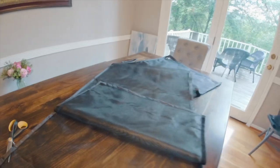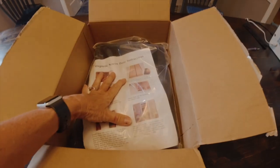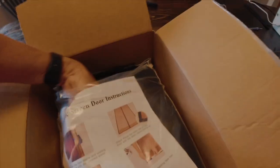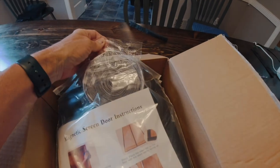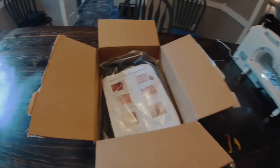So, we're done, and it's ready to pack up, send off to Nick. So I'm gonna send it back with everything it came with, instructions, which I don't think you need. It also came with the other side of the Velcro that's needed, and some push pins. So it's all in the box, and it's ready to go.